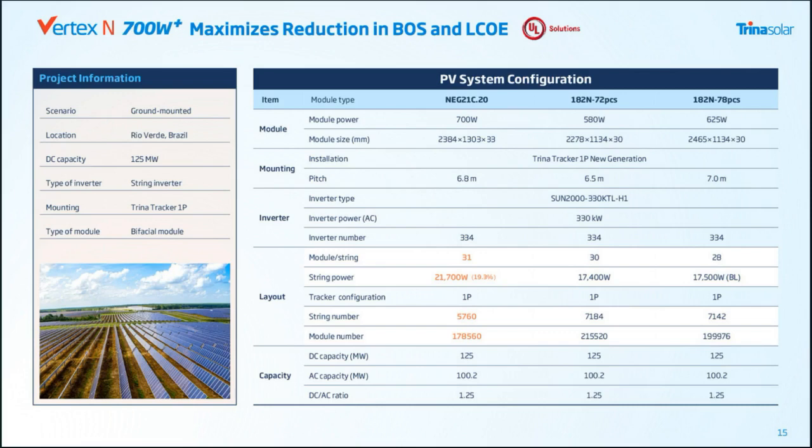And here are the latest results of the value assessment published by UL Solutions. In this case, they helped us do the simulation in Rio Verde, Brazil. The DC capacity is 125 megawatts, and we compared our 700 watts NEG 21C.20 with 278-piece and 72-piece modules. We can see that the modules per string for NEG 21C.20 with our Trina Vanguard 1P tracker is 71 pieces per string, and for 72-piece modules, it's only 30, and for 78-piece modules, it's only 28 modules per string.